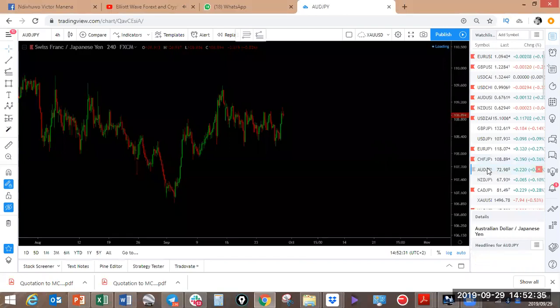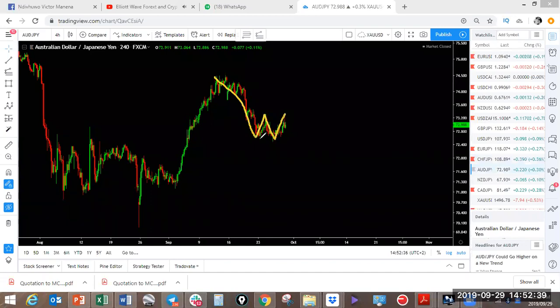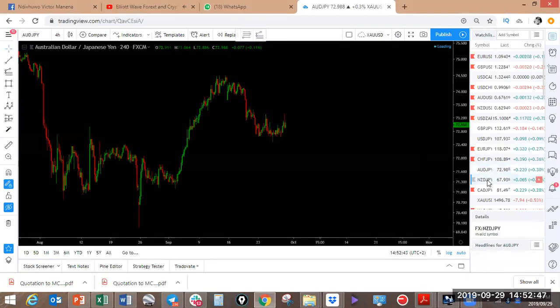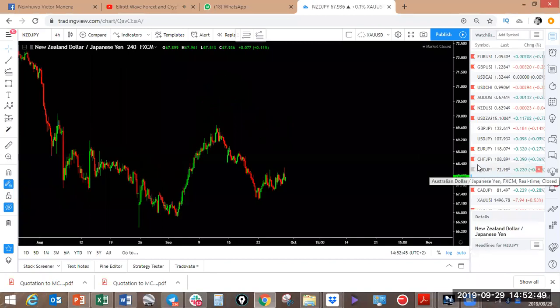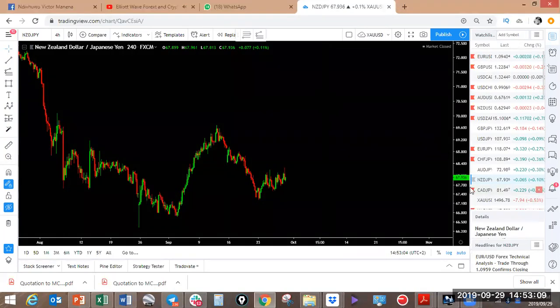AUD, the same. So the yen pairs are going to continue lower. You can see they've made similar structures. We're looking for this. New Zealand, a move up, correction, and a move up. So this one has made this structure. We're now still looking for this one to drop. Now you need to get a confirmation here to take the trade to the downside. Okay, that is New Zealand.